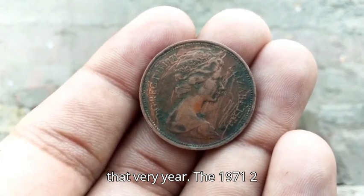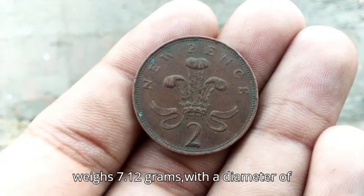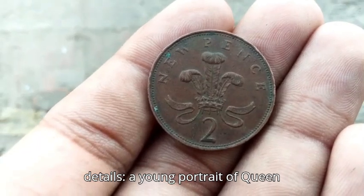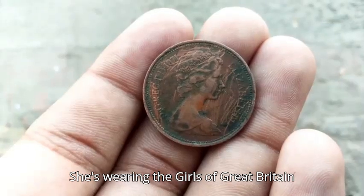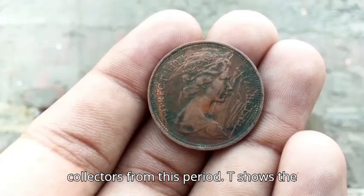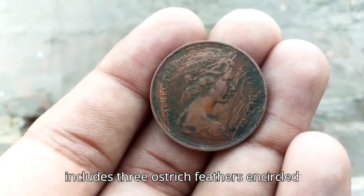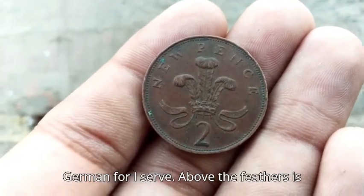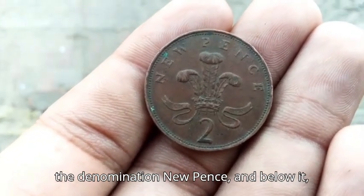The 1971 2 new pence coin is made from bronze and weighs 7.12 grams, with a diameter of 25.91 millimeters. It features the following details: a young portrait of Queen Elizabeth II, designed by Arnold Machin. She's wearing the Girls of Great Britain and Ireland tiara, a familiar image to collectors from this period. The reverse shows the badge of the Prince of Wales, which includes 3 ostrich feathers encircled by a coronet. Below that, you'll find the famous motto, Ich diene, which is German for I serve. Above the feathers is the denomination new pence, and below it, the number 2.